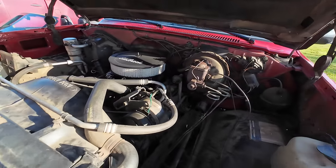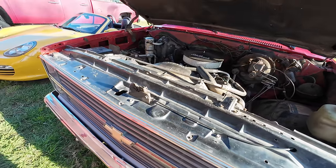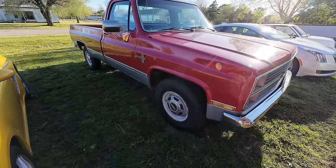Brakes work like they're supposed to. R12 air conditioning still works. You've got this placard here that's got all the information about everything that originally came with this truck. It's got the tow package. Just a solid, solid old truck, man. This one I really do hate to see go.